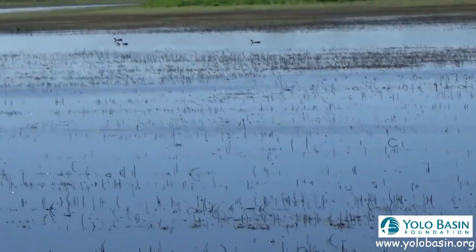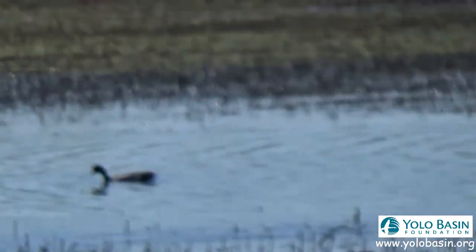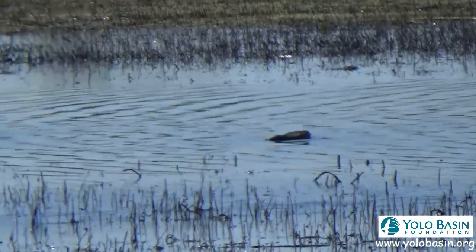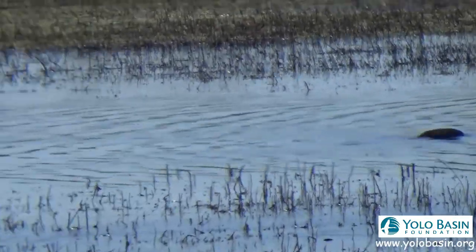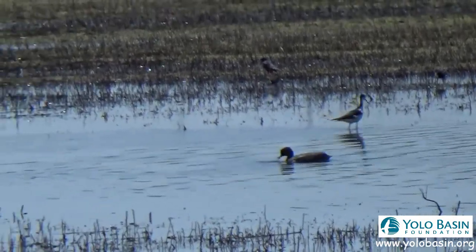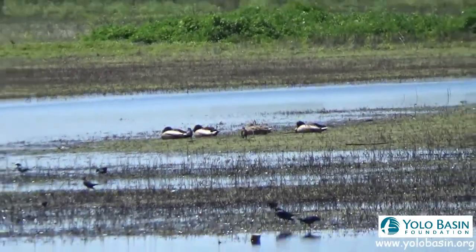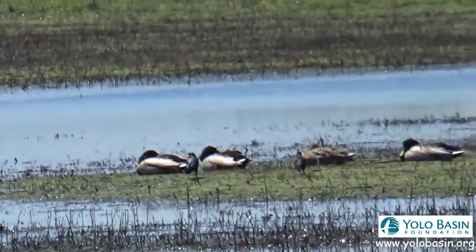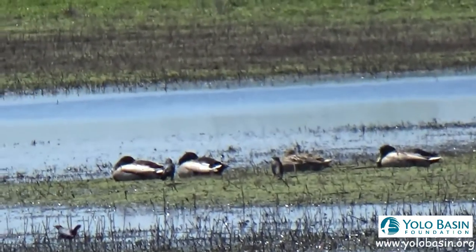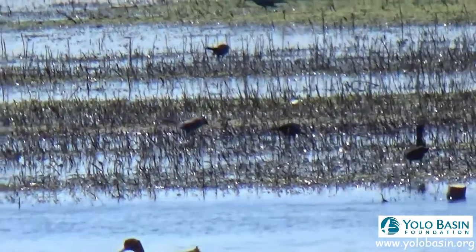And here's some more ducks. A little closer. Oh, that's not a duck. American coot. Yeah. Coots are not ducks. I'm wondering if anybody knows why. Oh, that's not a duck either. Okay. I got fooled. Oh, there's some ducks. What do we have here? Looks like northern shoveler ducks. And blackbirds walking around with the ducks. Another coot.